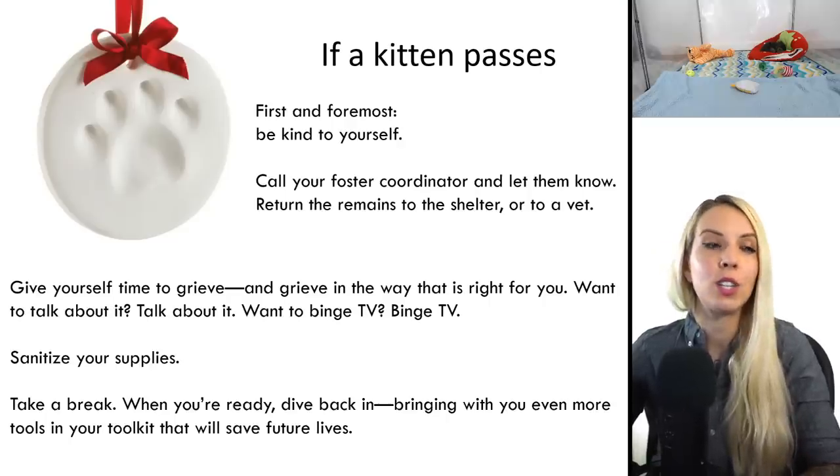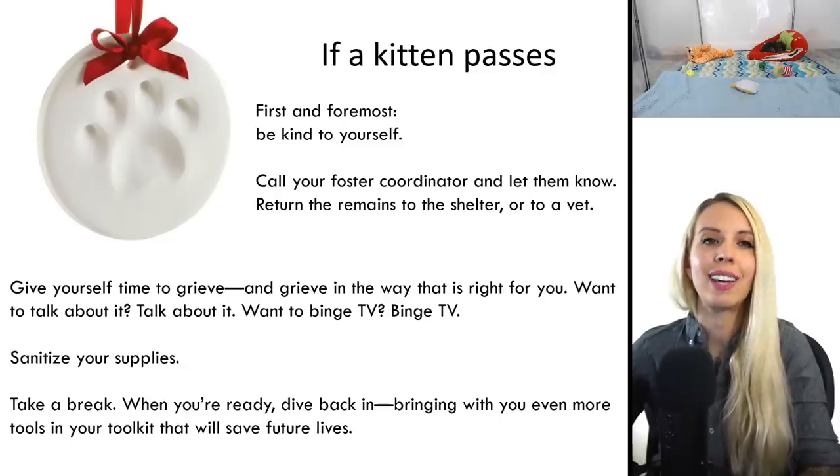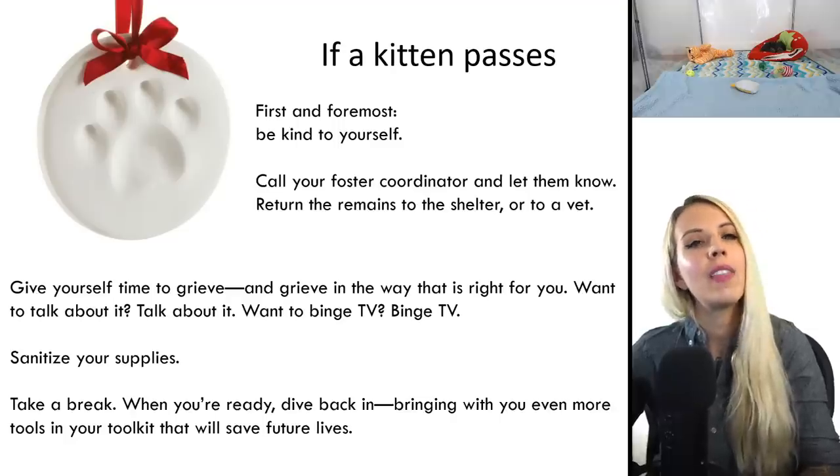Don't forget to sanitize your supplies. If your kitten has passed from a transmissible illness, let's avoid that happening to any future kittens. Sanitize your space and your supplies. And then take a break, and when you're ready, dive back in.